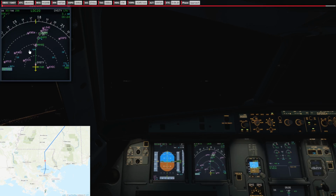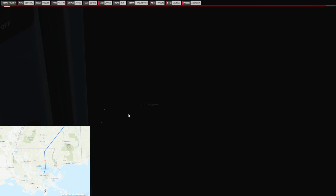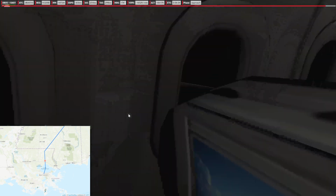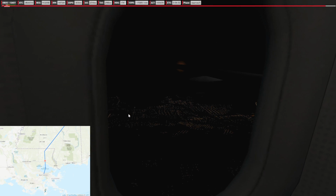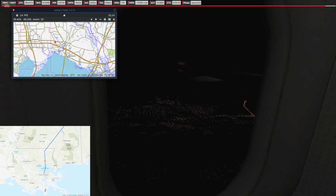Yeah, I can see KMSY. Now I'm going to show you that bridge if we can see it. X-Plane has to load before we can see it. I created my own ortho for this part of Louisiana. This, I believe, is a town called Slidell, Louisiana, if I'm not mistaken.